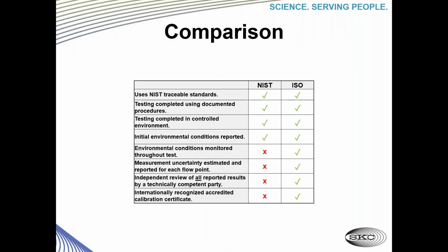So to give you a real quick comparison, ISO and NIST both use NIST-traceable standards. They both have testing that's completed using documented procedures. Testing is completed in controlled environments with both service offerings. Your initial environmental conditions are reported, but for ISO, you do have that continual monitoring throughout the test. You have the measurement uncertainty estimated and reported for each flow point. You have an independent review of all reported results by a technically competent third party, and you have the internationally recognized accredited calibration certificate.